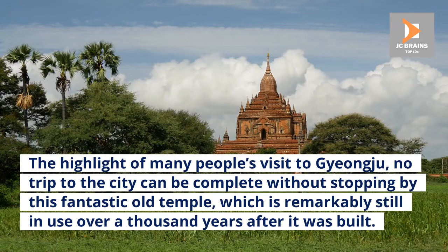The highlight of many people's visit to Jongju, no trip to the city can be complete without stopping by this fantastic old temple, which is remarkably still in use over 1,000 years after it was built.